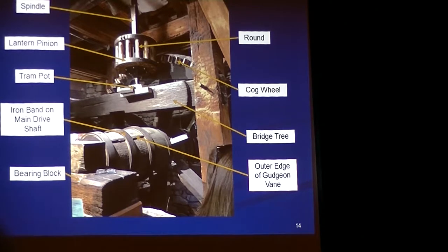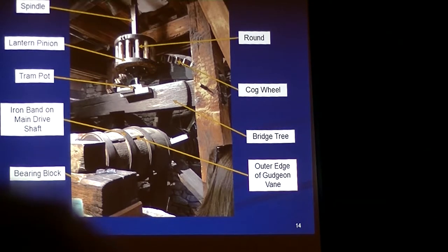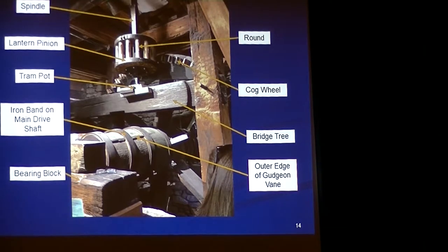The end of the shaft was slotted. The gudgeon was slid in. These iron bands were heated, slid onto the shaft, and when they cooled down, they tightened up on the shaft and the gudgeon and held it in place.